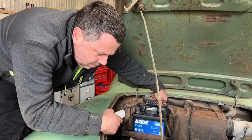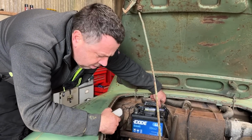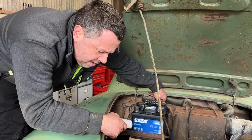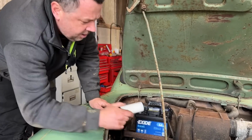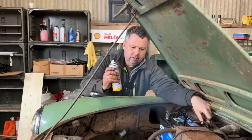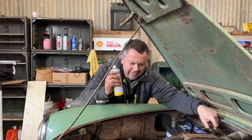Yep. So the next thing is to try and see if we can just get it to fire a bit. If we do, I don't want it to run for long, I'm telling you now, okay? Yeah, that'll be fine. Be prepared to jump out of the way if it does. Okay. And grab a fire extinguisher. I've got my revenge.